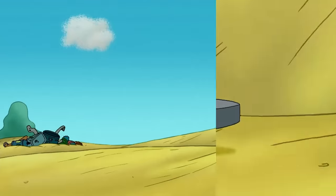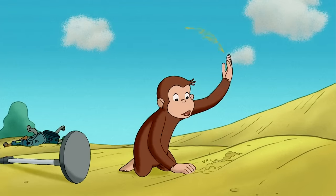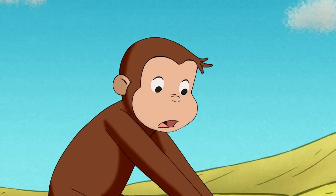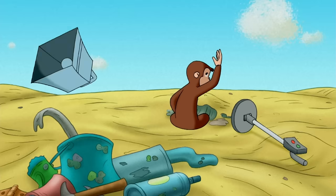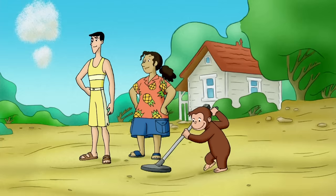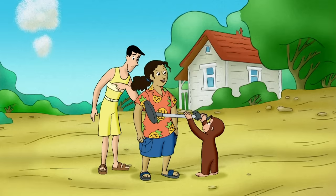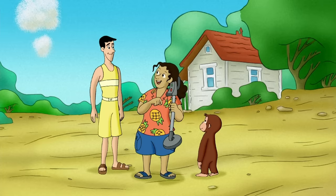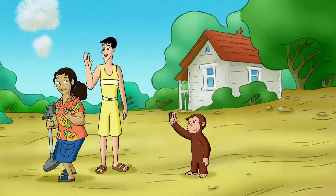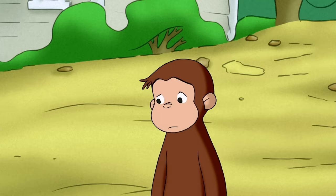Using the detector, George found lots of metal things. But none of them was Yorbo. Batteries are dead. I'll have to recharge them, but I'll bring this back tomorrow in case you're still looking. Bye now! Thank you. George couldn't wait for tomorrow. He had to find Yorbo before he rusted.